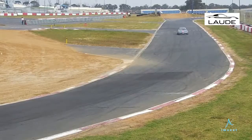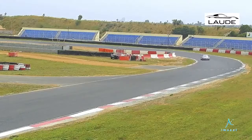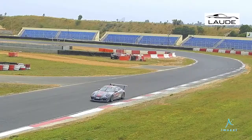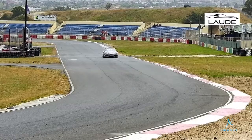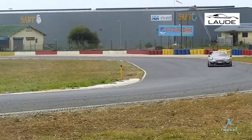And kudos there to Martin Pugh, who's stuck behind him and doing exceptionally well, bearing in mind that he had to rebuild that car after a terrible accident last year, and it's doing very, very well in my opinion.